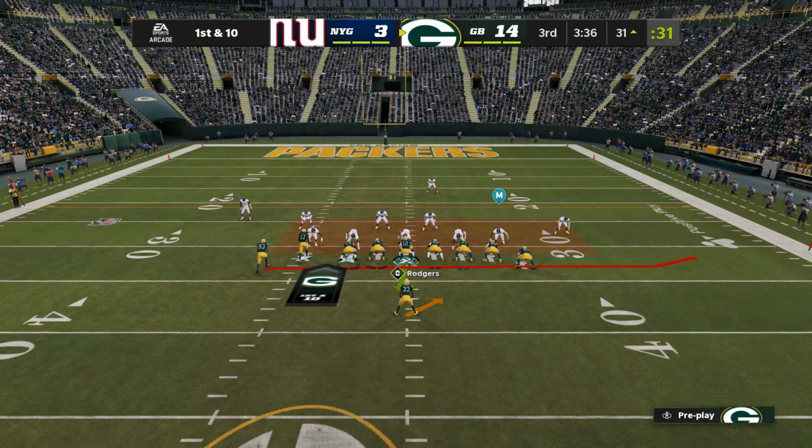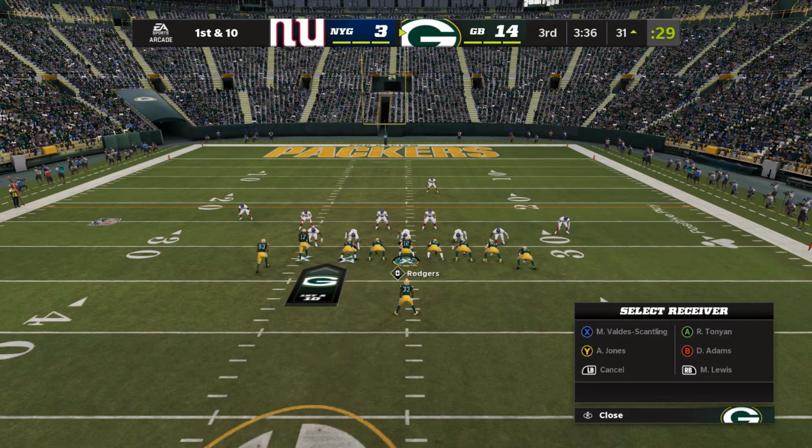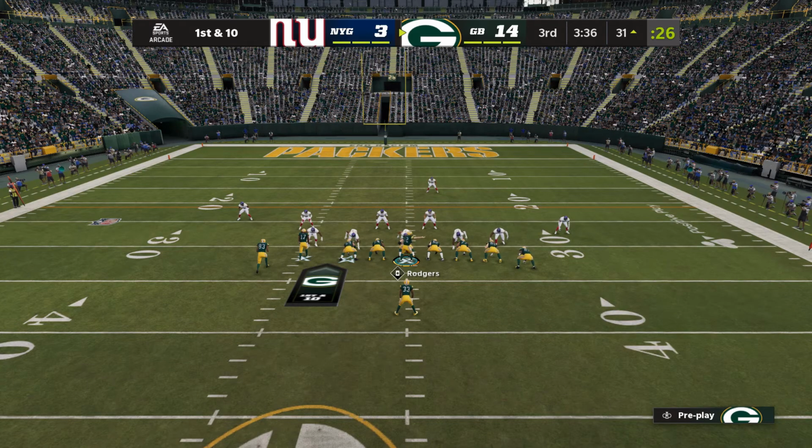Watch the pass. Check, check. Lucky. Go to 50.